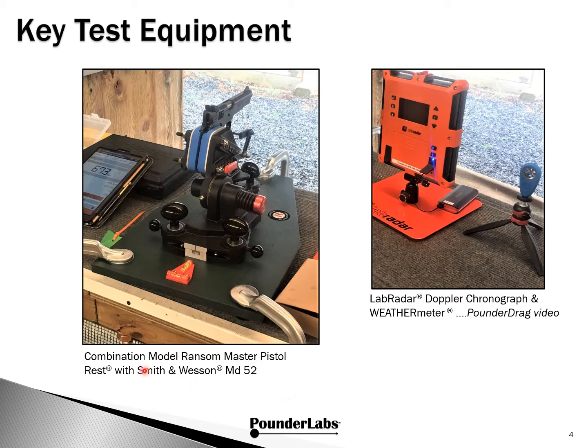This particular model is called the combination model, where the windage base is combined with the rest as a single unit. In this case, we have mounted a Smith & Wesson Model 52. The football knobs and the baseball knobs are here for adjusting windage.